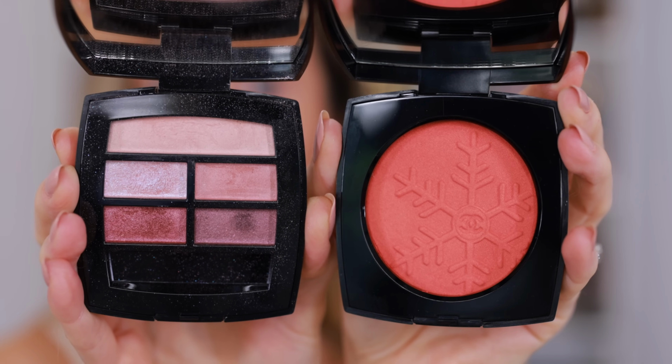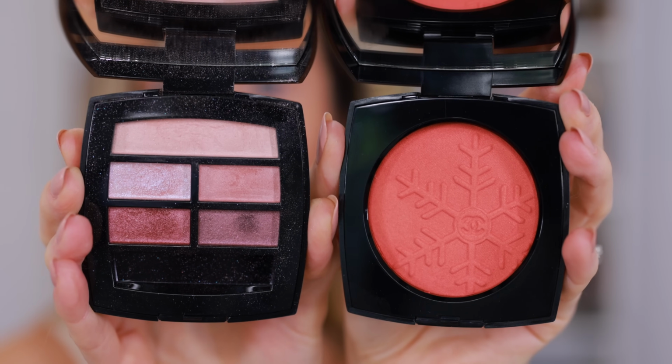This is the palette that launched with the collection, and the original reason I didn't use this in that video is because I thought the colors might clash. I don't know. I'll hold them next to each other and you can decide for yourself. But if I'm wearing this eyeshadow palette, I would probably go with a pink blush. And I do really love a coral cheek, usually for spring, summer. But I'm going to do warmer tones on the eyes.